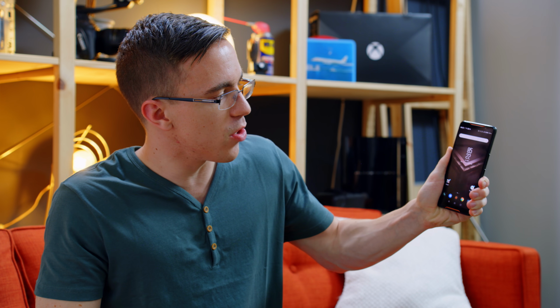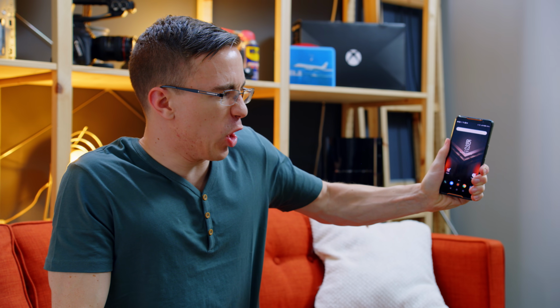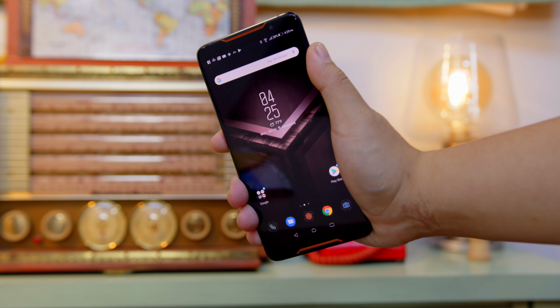Something the ROG Phone definitely does right are the extra features and accessories that come along with it. One of the main ones is the squeeze feature. This is somewhat similar to what you'll find on the Pixel, but if I squeeze it, it turns into ROG Gaming X Mode. The thing with X Mode is you can customize it to do whatever you want, but I just like going X Mode, not X Mode. X Mode. It's just kind of fun to do.